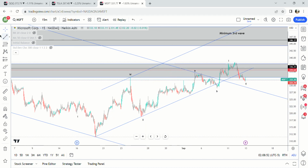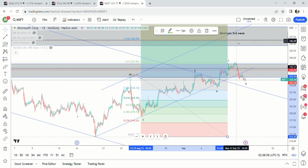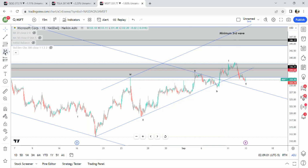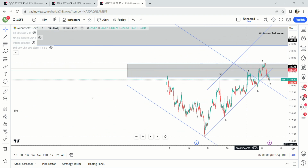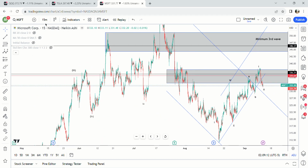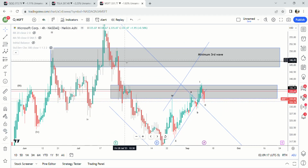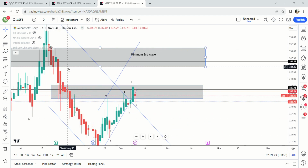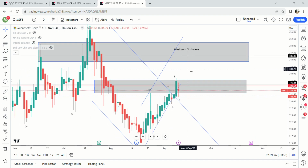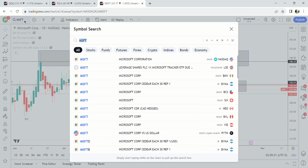no, that's not right. I'm looking for the 1.61 fib at 346, and that would look like this, something like that. And that would be another supply zone on the 4-hour time frame, I think. On the daily, it might be a little bit lower. Let's see. Yeah, so the daily starts at 344. So we are getting to the end of these moves, but they all look like they should have more upside.